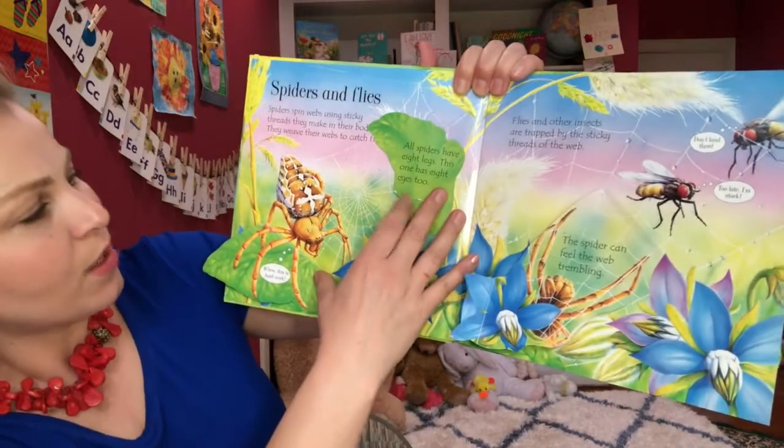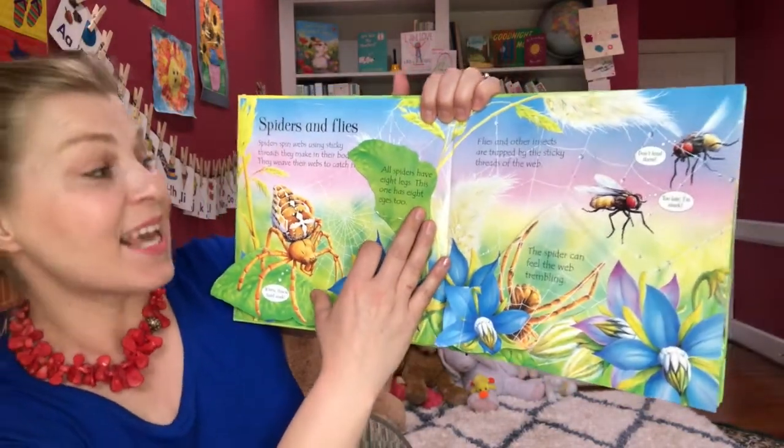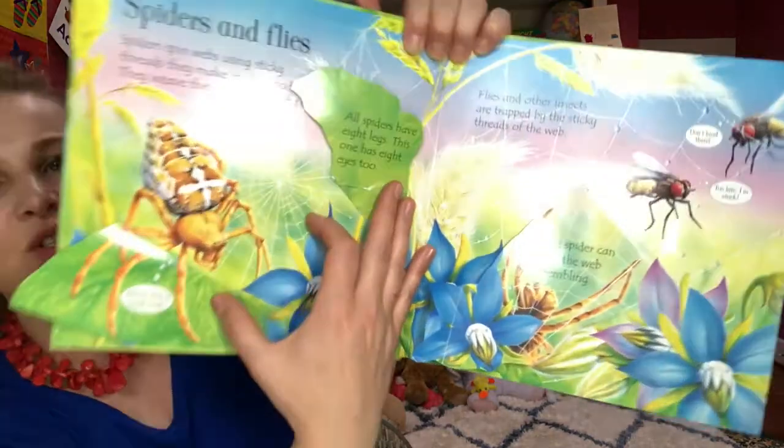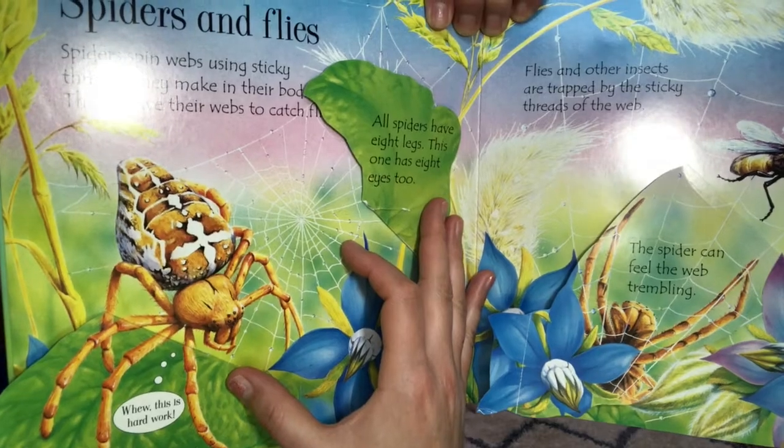Phew, this is hard work, says the spider. All spiders have 8 legs. This one has 8 eyes too. Can you count the legs? And the eyes?